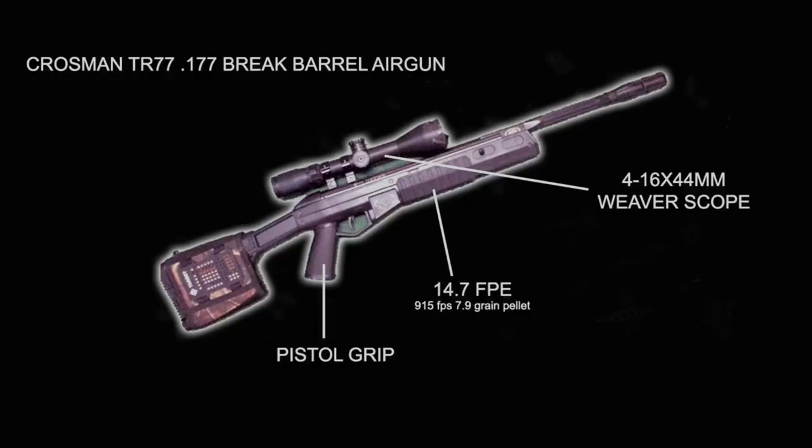A bit of background on the break barrel. This is a Crosman TR-77 which we bought in October 2020. It cost about $150, with a Weaver scope that cost about $150. We shot over 2,000 pellets with this break barrel in 2 years.